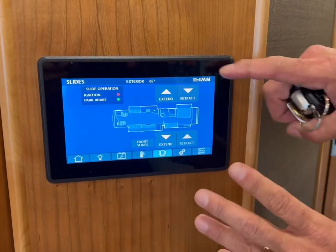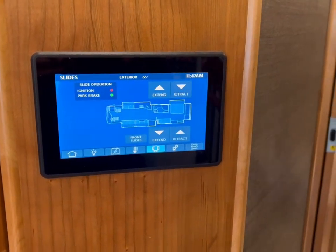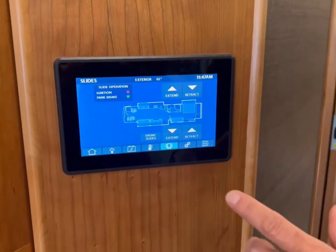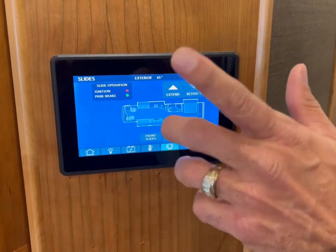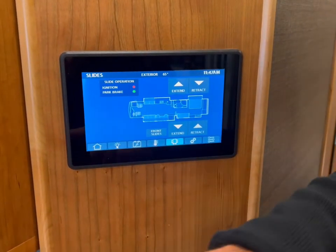This is how you expand the slides. And just tell them there's four slides. Yeah, as you can see, it's got four slide outs. This is how you control the back ones. On the front there, on the chair, you control the two front.